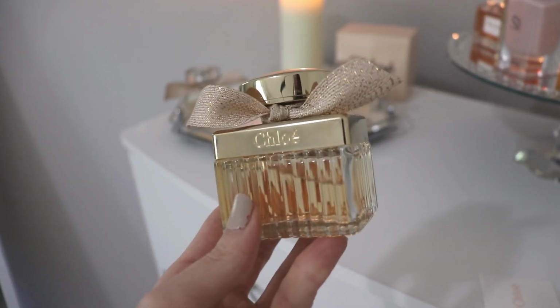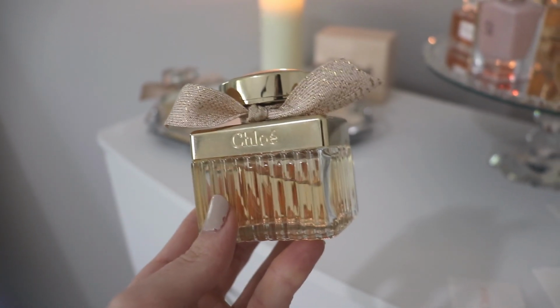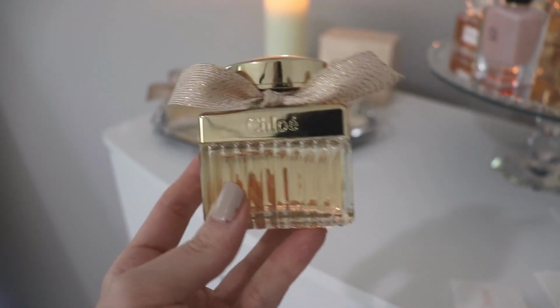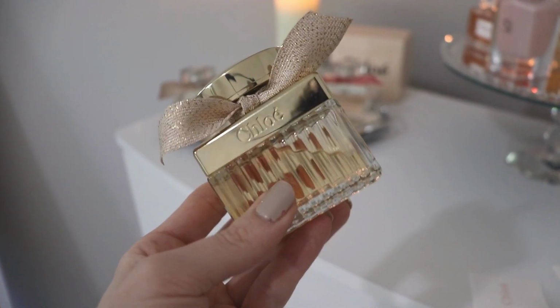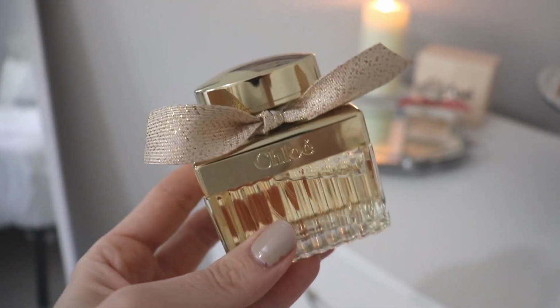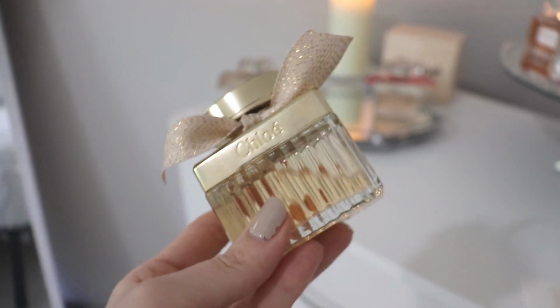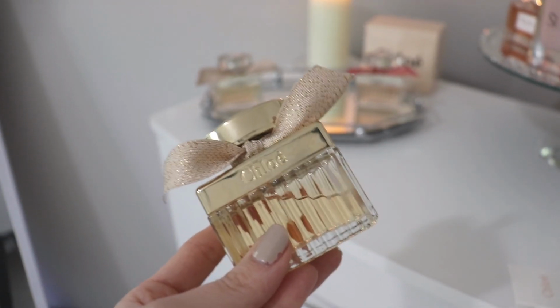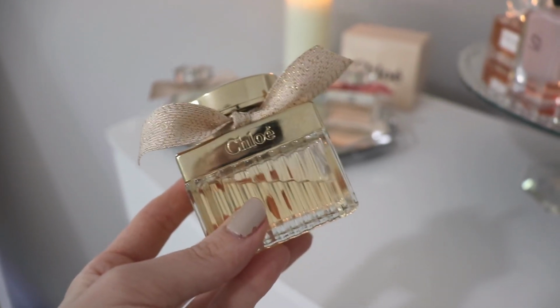So that kind of solidified for me that this was one that was worth keeping, because up until that point, I really wasn't sure because it was so light. But it is a gorgeous vanilla, patchouli, and primarily rose fragrance. The bottle is absolutely exquisite. I love the little speckles on the bow. I love the color. The Chloe bottles are just among some of the nicest bottles. So that is the Chloe Absolue de Parfum.